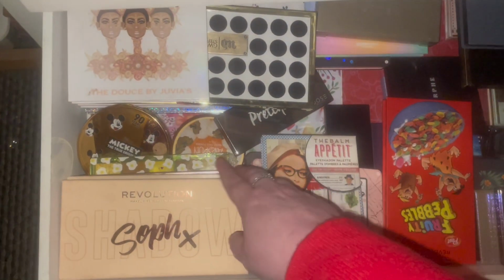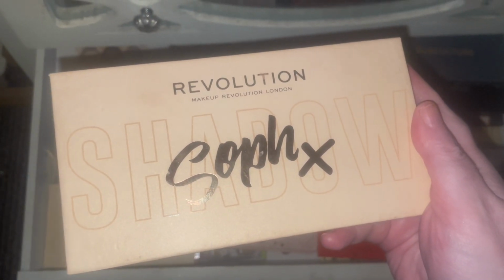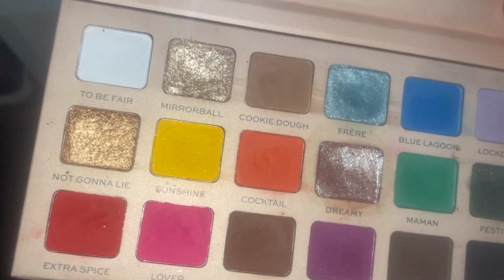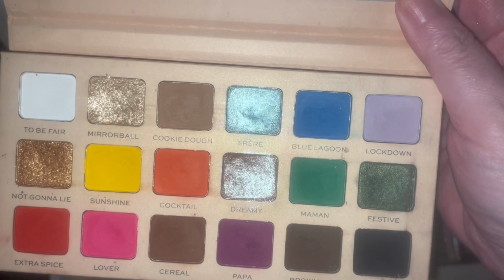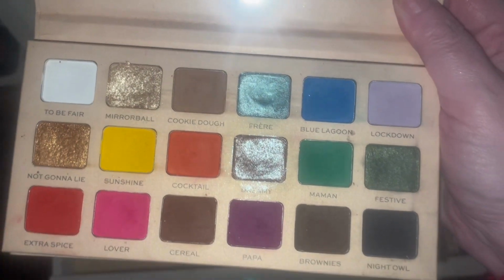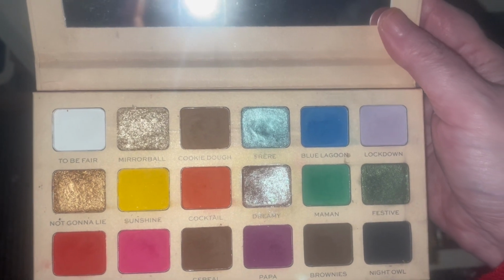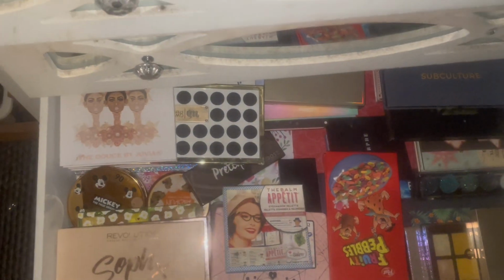And then I think all these Revolution Soap ones are going as well. So we've got the last one that she came out with, Revolution Soap. And again, there's one shade that I really like. Oh, is there? No, there's actually a few. I'm not gonna lie, I say that all the time. Mirror Ball, Dreamy, Frere or something like that, that light blue. Yeah, I could definitely keep this, but again, I'm not going to pull it out. And obviously I've got gold tone shades through my collection like 100 times over, so that's definitely going.